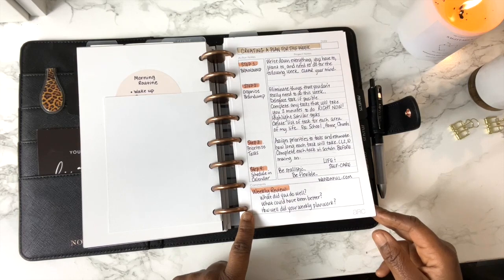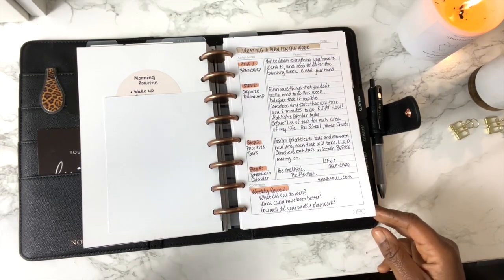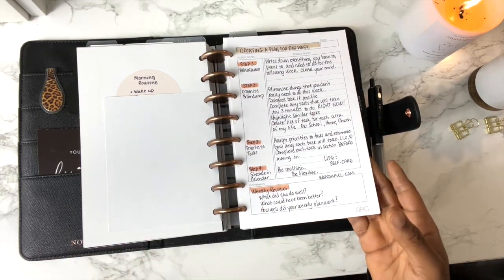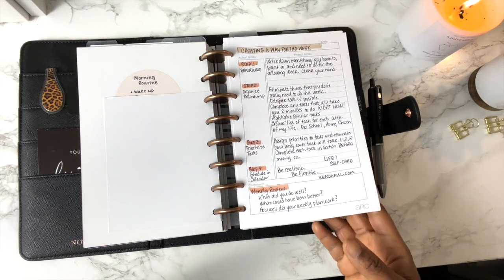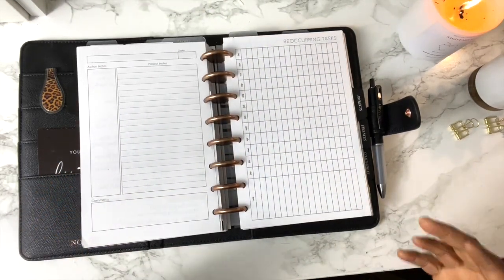And then a weekly review of your planning. What did you do well? What could you have done better? How well did your weekly plan work for you? Because a lot of times you have to adjust your planning, and it's okay. The more videos you watch and the more you use your planner, you will adjust it for you. And that's what I've done this year, is adjust my planning for me.